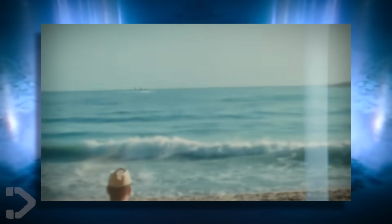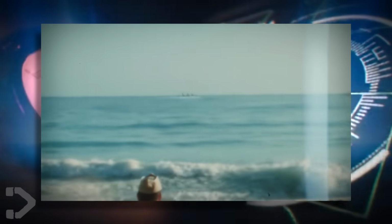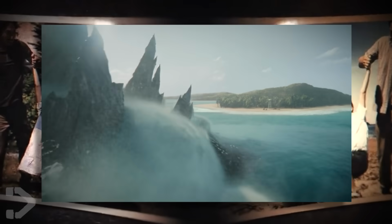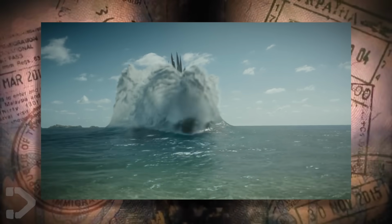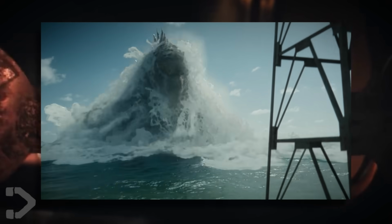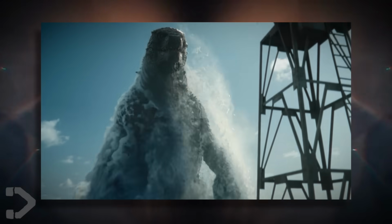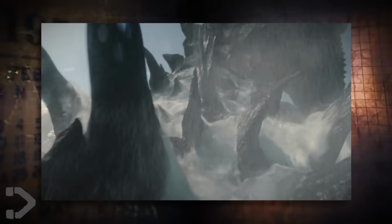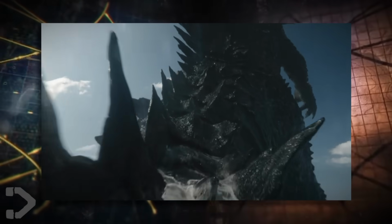This scene in Legacy of Monsters does a great job at putting us in Monarch's shoes, placing us in that terrifying situation where the government found out monsters are real. At first, I wasn't a fan of the skinnier design. I was so used to the way he looked in 2014, where slight alterations felt off-putting to me. But the fact it's explained and visualized how Godzilla changes with radiation has made me really appreciate this creative decision.